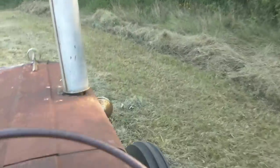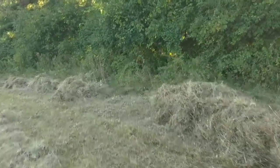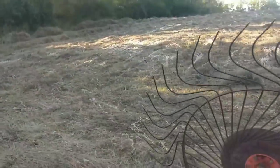So I made an adjustment to the rake, tried to narrow up the swath that I'm pulling in. Because look at that, it's despicable. It's so much material, it will flow underneath the frame of the rake. So let's see what it looks like on the way back up. Because yes, that was all downhill. Now I have to go back up the hill.